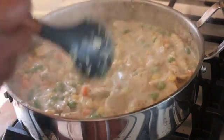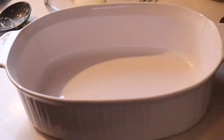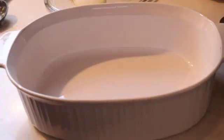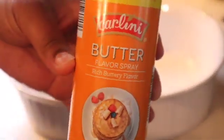So this mixture should have been cooking for at least 15 minutes or so. And if you were like me and cooked it in a shallower pot, you can now transfer into something a little deeper so that there is no spillage in the oven.